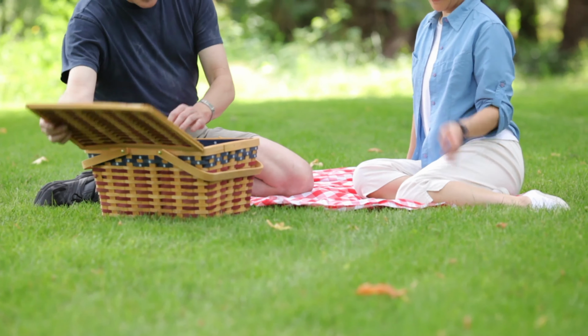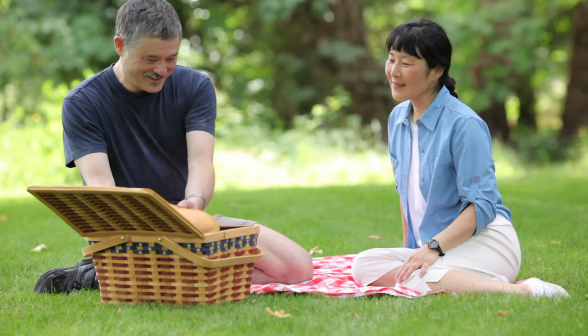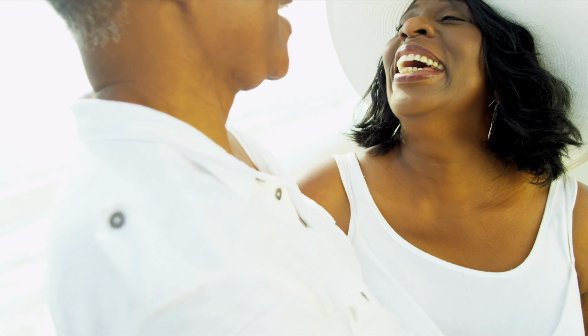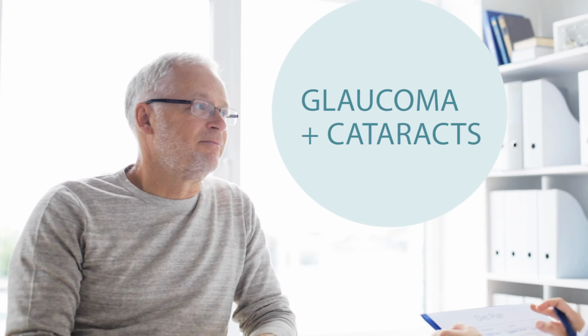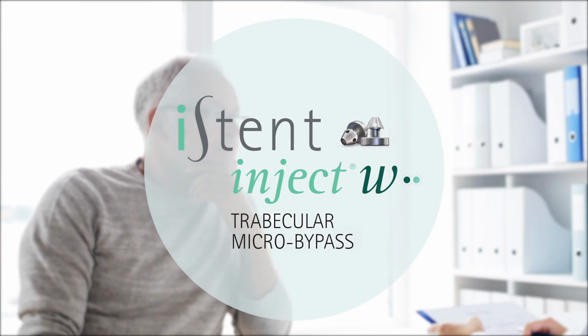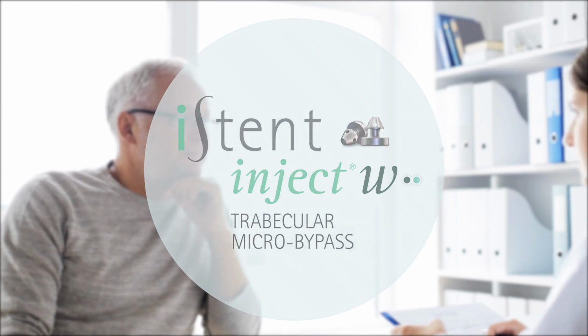Glaucoma is a common vision condition that affects millions of people around the world and can have a significant impact on your quality of life. If your doctor has recommended you undergo cataract surgery, you now have a once-in-a-lifetime opportunity to treat your mild to moderate open-angle glaucoma at the same time as your cataract surgery with the iStent Inject W.